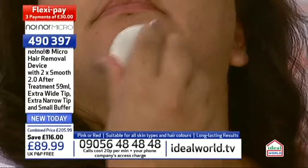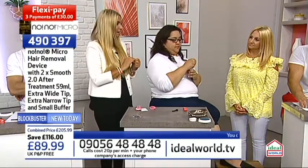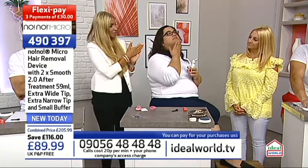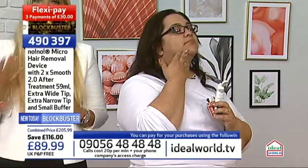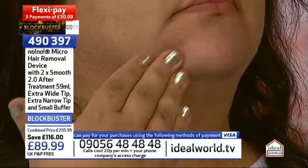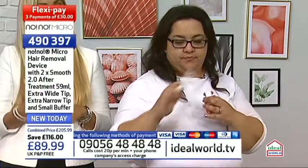The reason being is, like I said, you'll have some hair on there that's crystallised, but this also smooths and polishes the skin as well. Because you'll notice when all the models use this, their skin is really smooth and soft. It's not agitated in any way. Then you're just going to finish off, like you can see Neri doing, with that after treatment serum. Now, the reason for popping that on is, firstly, you want to hydrate the skin because you've just done a hair removal treatment, but also there's two ingredients in here.